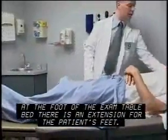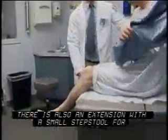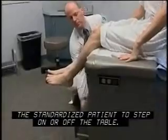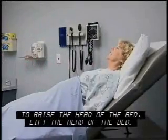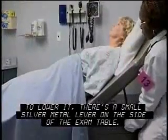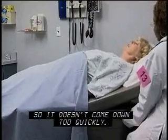There are a few features of the exam table to point out. At the foot of the exam table bed, there is an extension for the patient's feet. There is also an extension with a small step stool for the standardized patient to step on or off the table. To raise the head of the bed, lift the head of the bed. To lower it, there's a small silver metal lever on the side of the exam table. Push that lever, but be sure to hold on to the head of the bed so it doesn't come down too quickly.